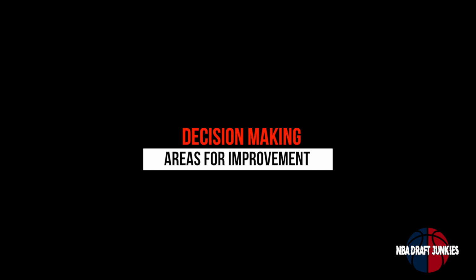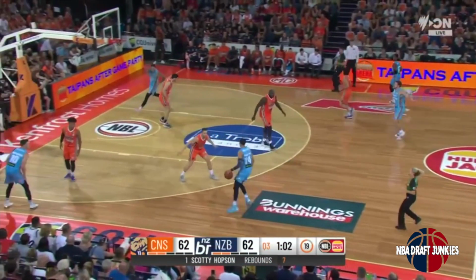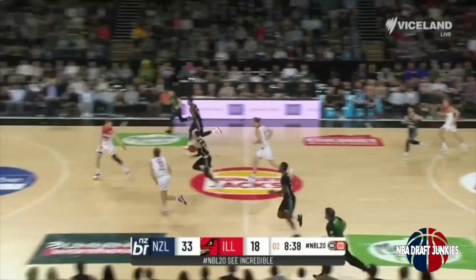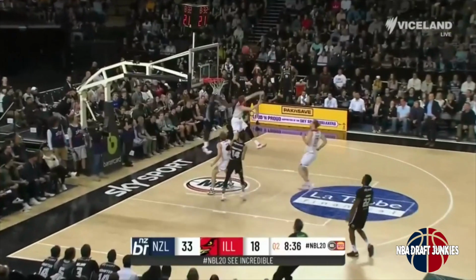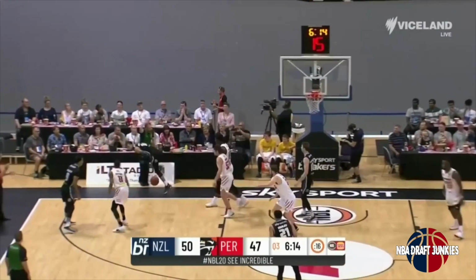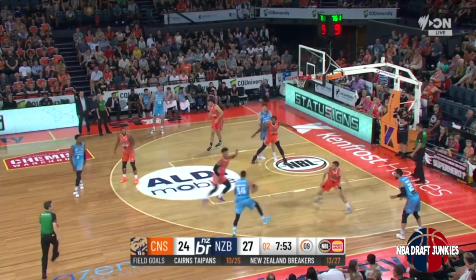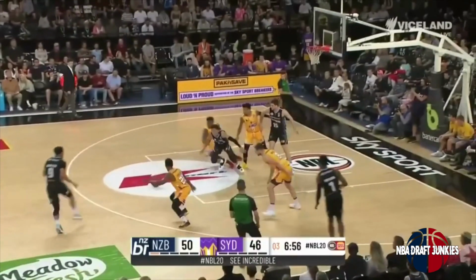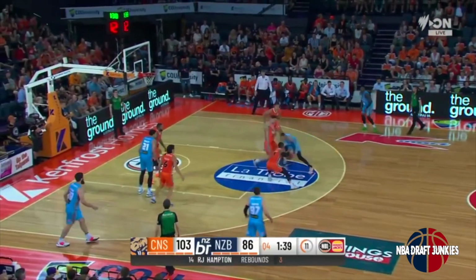Considering he was adjusting to a new role as a complementary player and going up against older and stronger opponents, I felt RJ did a good job of taking care of the ball in his first season as a pro. He dished out 42 assists compared to 25 turnovers for a solid 1.68 assist to turnover ratio. However, it seems he committed most of his 25 turnovers when he got overzealous and would drive into traffic.